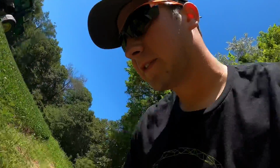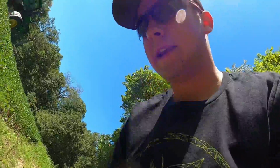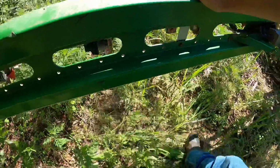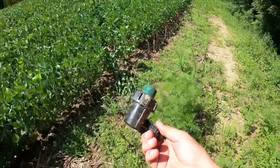Gotta get this nozzle. Where'd it go? Okay, now I've lost it again. Right there. Yep, that's all it was. I'll put this back in my parts bin.